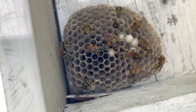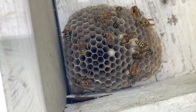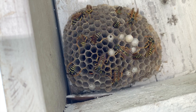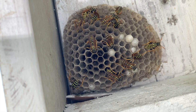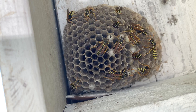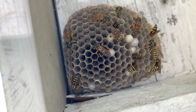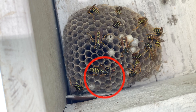So the wasps that are adults and foraging, they'll bring protein to the larva, and in exchange the larva will feed them. So there's a lot of evolutionary behavior here where the adults have a very high incentive to feed the larva continually, because the larva also feed them. The adults also feed themselves nectar from local flowers and so forth, but a lot of their sustenance also comes from the larva.